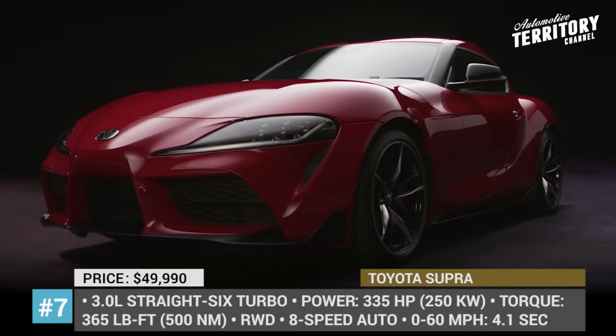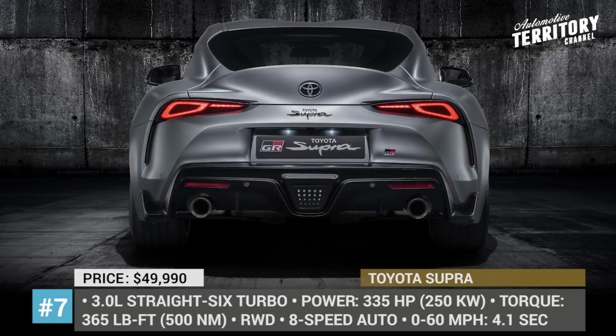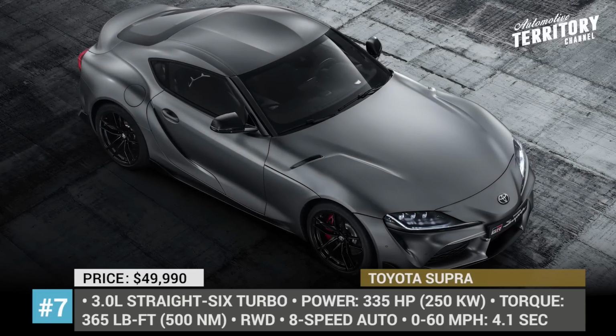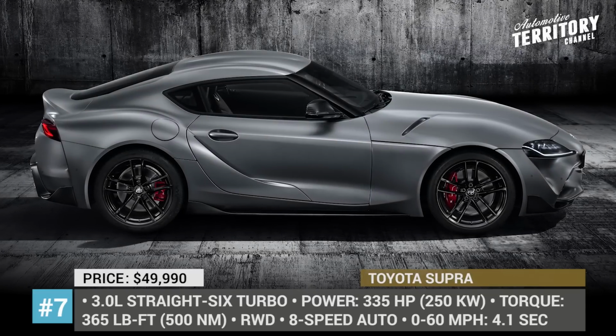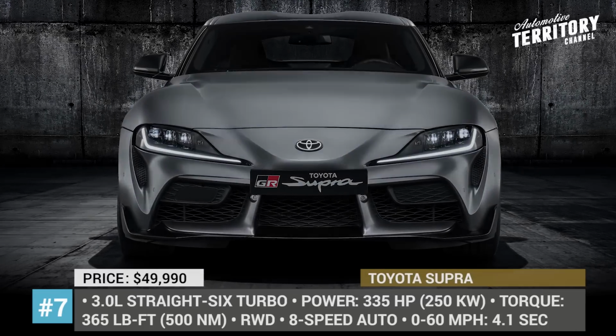Toyota Supra. Most automobile enthusiasts know and love this iconic sports car from the Japanese manufacturer. For those who have never heard the name Supra, we must mention that 4 generations of the model were sold worldwide between 1978 and 2002, making it one of the favorite Toyotas of all time.